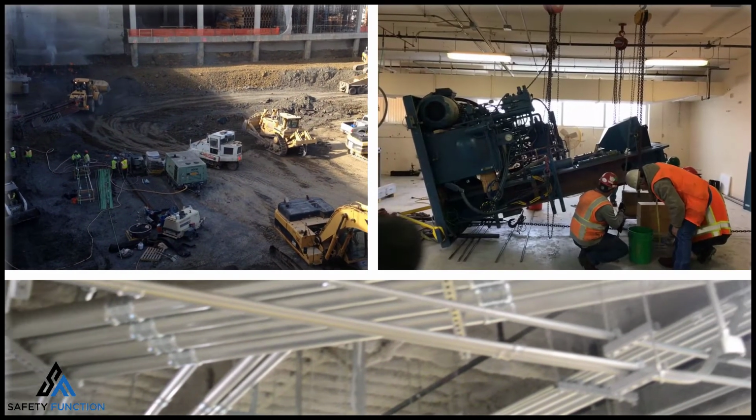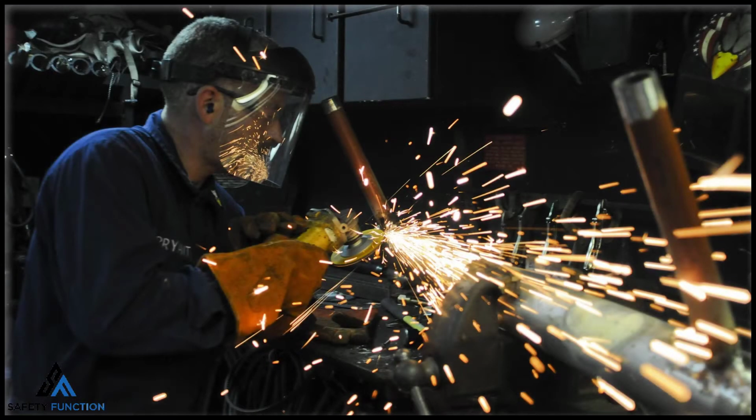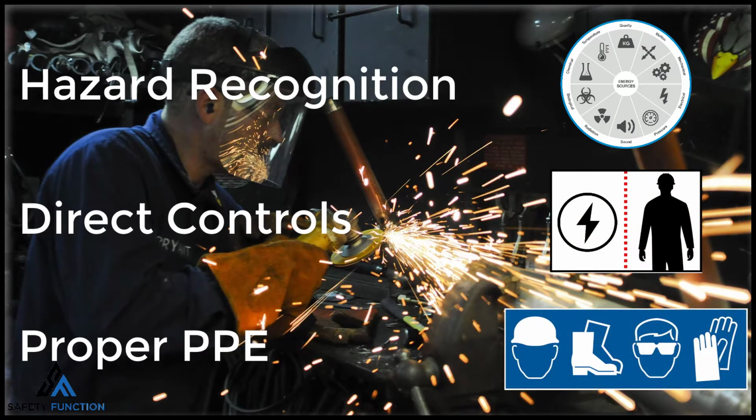In our line of work, there is no shortage of hazards. To ensure our team returns home safely at the end of each day, it's critical that everyone has a strong ability to recognize hazards using tools such as the Energy Wheel, identify and implement direct controls, and to understand and use the proper personal protective equipment.